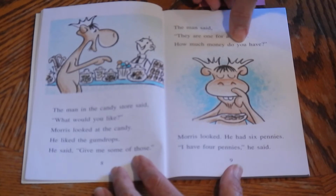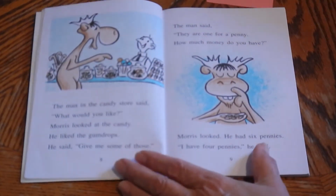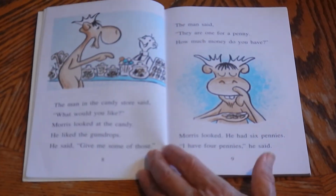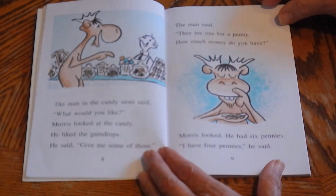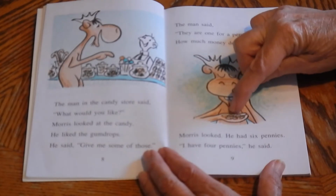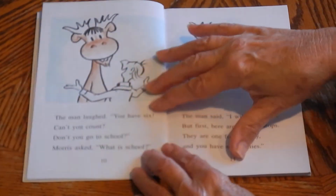How much money do you have? Morris looked. He had 6 pennies. "I have 4 pennies," he said. He has 6 pennies, but he doesn't know how to count them. He tells the man he has 4 pennies, but he has 1, 2, 3, 4, 5, 6. He doesn't know how to count.